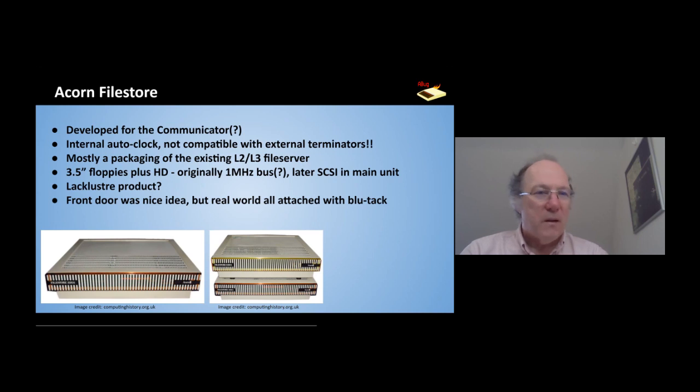The idea of the front panel that automatically unmounted your disks when you opened the door was quite good, although in the real world most front panels ended up attached with blue tack because they weren't strong enough. So that was another competitor for us, but it wasn't really a very strong competitor.